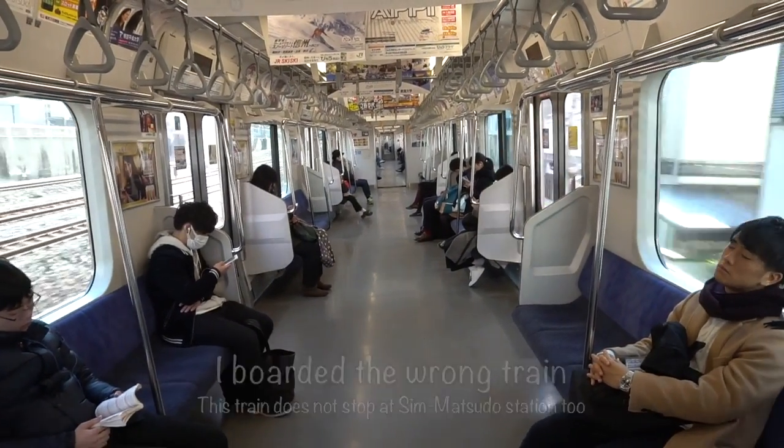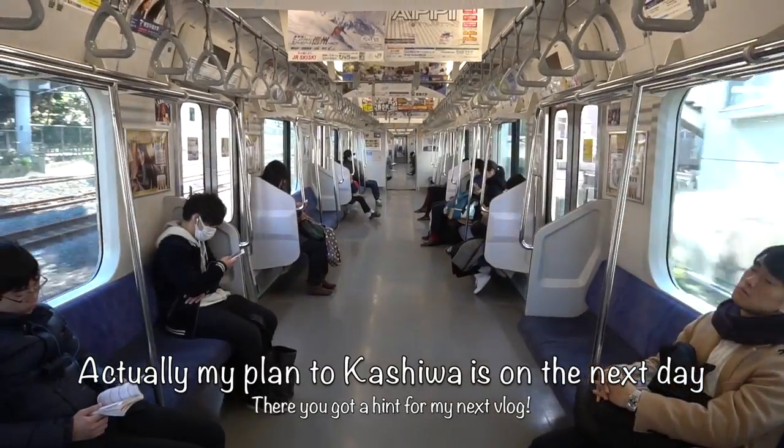There are priority seats in most cars. Please offer your seat to those who may need it.